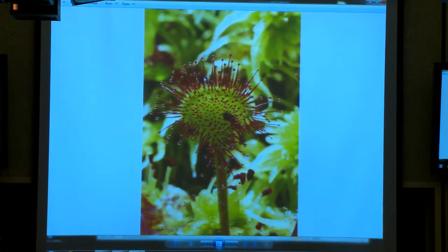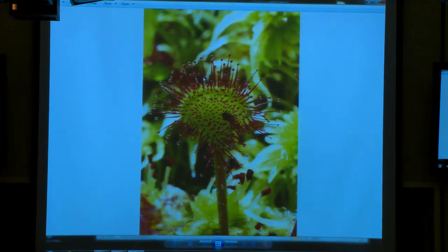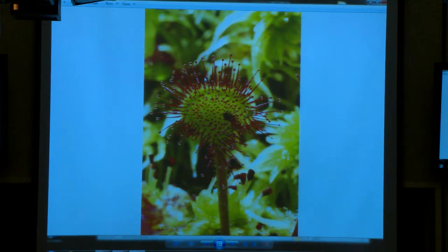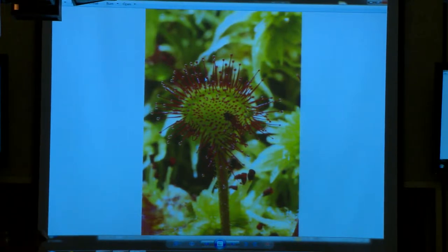Here's a good example of the traps. You can see they're kind of wider than they are tall, and that's a good way to tell that you're looking at a round-leaf sundew. Here you can see one feeding. Sometimes they'll catch prey on the outer stalks and then pull them into the center to digest them.